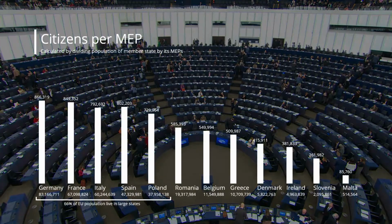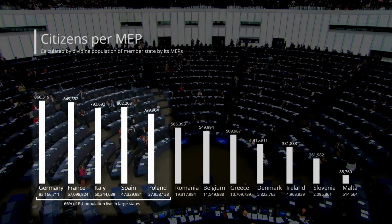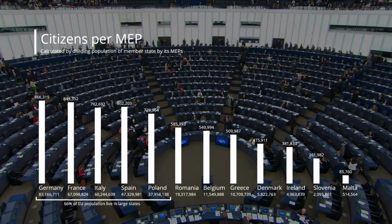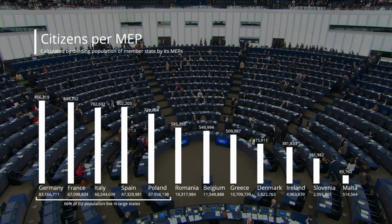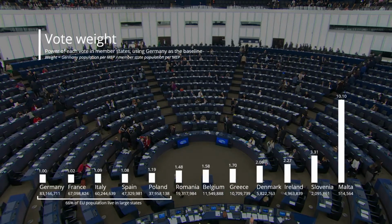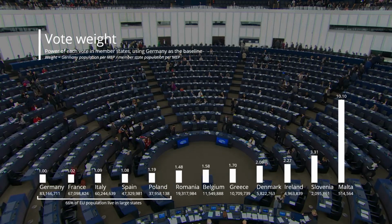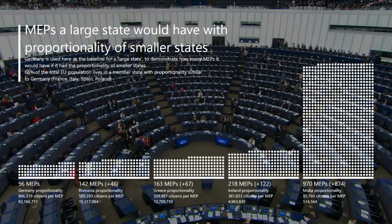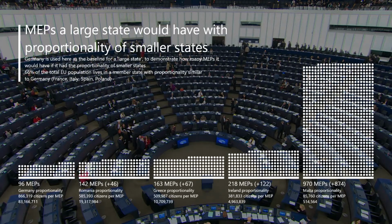The disparity becomes very stark when a large state, like Germany or France, is compared against smaller states, like Romania or Malta. In a large state, each MEP represents up to hundreds of thousands more citizens than an MEP in a smaller state. This can also be understood as the vote weight. Taking a larger state as the baseline, we can see how much more powerful the vote is in smaller states. Another way of looking at this is to see how many MEPs a large state would have if it had the proportionality of smaller states.